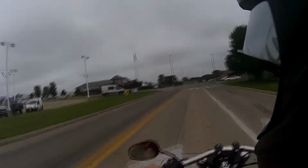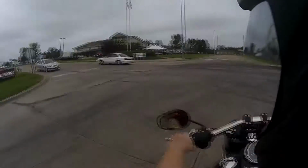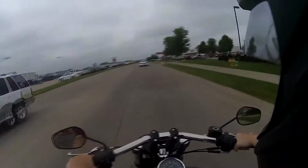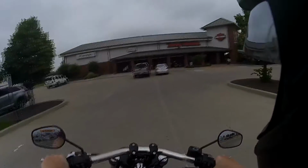My beautiful white and red Street Triple sitting there, posted up at a Harley Davidson dealership. Oh, this bump's gonna suck. Man, I'm loving this bike though. It's awesome. Feels good.